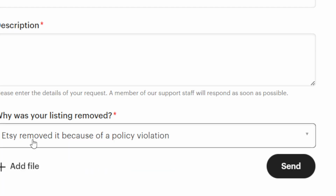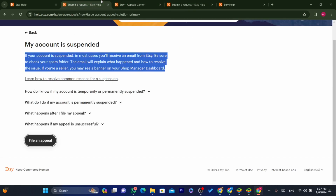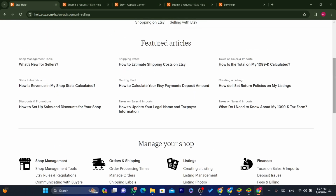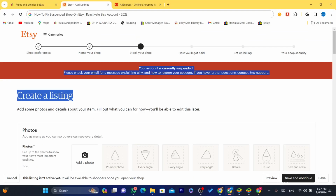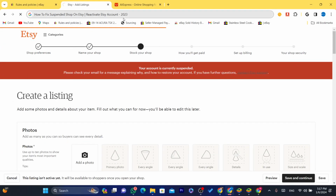For example, Etsy removed it because of a policy violation, and you want to enter here, my account got suspended, please, I need help, and they are going to redirect you to another agent who is going to help you. But if you are able to see this message on your Etsy like this, just click on Contact Etsy Support, as you can see here, and it will take you directly to Etsy Support.